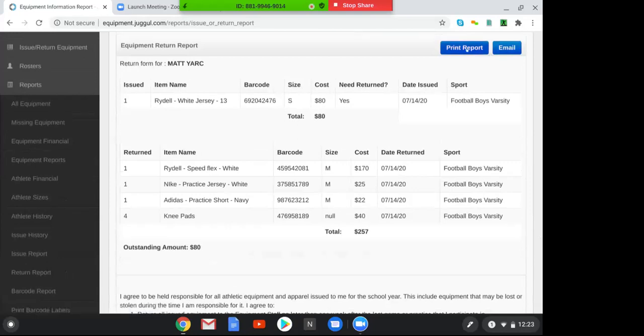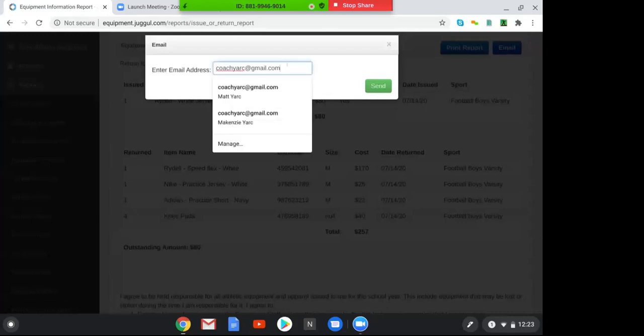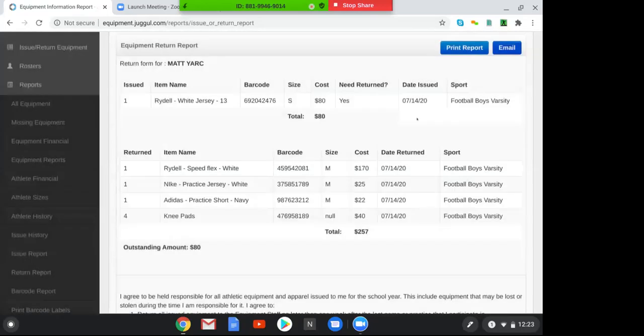This same report can be printed, and it also can be emailed to anybody. And you can change the email address in here based on who you will need to send this to. Maybe you need to send it to somebody within the district that keeps track of this. You might want to send it to mom or dad, or you might want to send it to the athlete directly. So it's a great way, when you're trying to track down that piece of equipment that an athlete just won't return, to start a paper trail of your work that you did within the system at the beginning of the season.